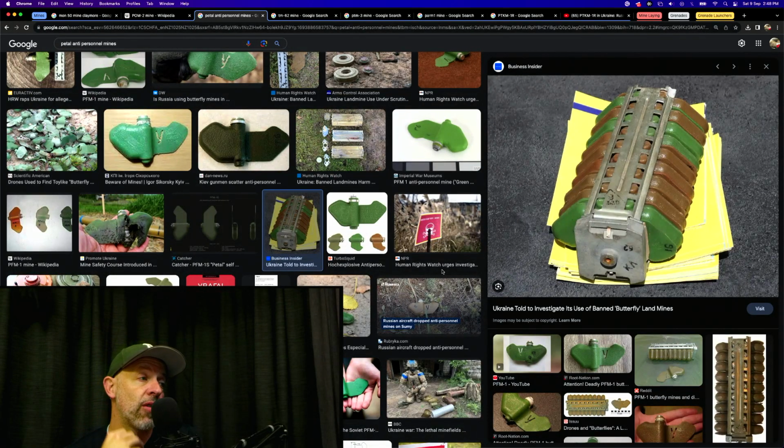Some of the challenges with these is that they are plastic, they are lightweight, they can be carried by water and snow, so they can end up in areas that are unexpected. There are two variants. There's a PFM1 and the PFM1S. The S is one which does have a self-liquidation mechanism, and this activates within 1 to 40 hours depending on the weather conditions. With these, I was unable to find out if their self-liquidation is managed by a battery or a chemical process.